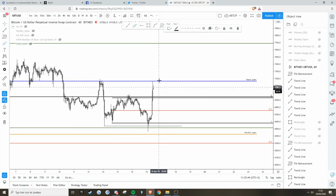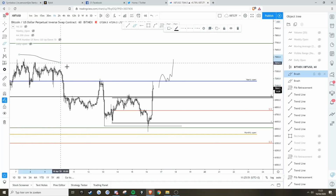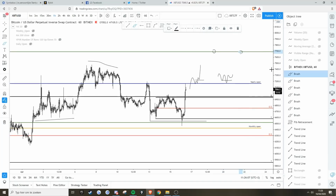So this is the yearly open. If we smash above the yearly open and hold, okay, then I think these highs, all of these, are next into this green daily level. So that could be a nice long opportunity, okay? If we get something like this, a low, and then we sweep that low, that would be a great long entry above the yearly open with a target this daily level, okay?